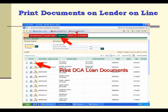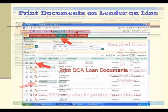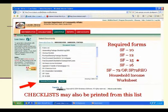So don't worry that you see all these forms in the left-hand side box. You just click on the individual ones that you need for your origination. Those are to the right. We name all forms SF and then a number. So SF10, 12, 15 maybe. You need the SF15 if you have an adult household member who's not on your 1003, then that adult household member has to fill out that form to tell us what the income is.